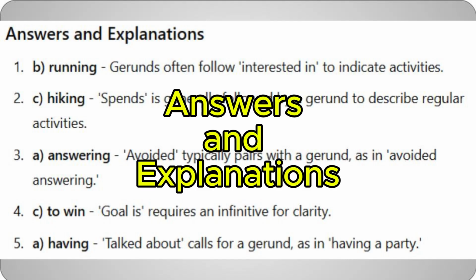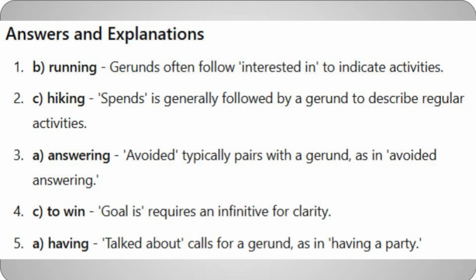Answers and explanations. 1. B. Running. Gerunds often follow interested in to indicate activities. 2. C. Hiking. Spends is generally followed by a gerund to describe regular activities. 3. A. Answering. Avoided typically pairs with a gerund, as in avoided answering. 4. C. To win. Goal is requires an infinitive for clarity. 5. A. Having. Talked about calls for a gerund, as in having a party.